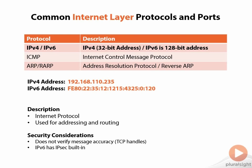IPv6 has been around for roughly about a decade. IPv4 has been around for roughly 30 or 40 years. In the late 60s, it was actually developed by the Department of Defense, or ARPANET. IPv6, as we can see here, has a much different addressing scheme, whereas IPv4 is dotted decimal, using just regular numbers that we can very easily memorize.